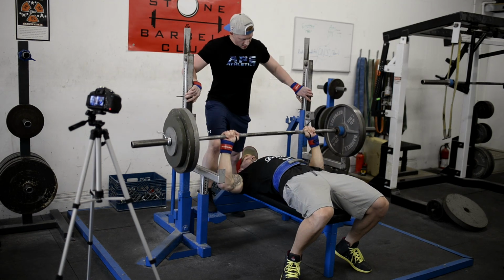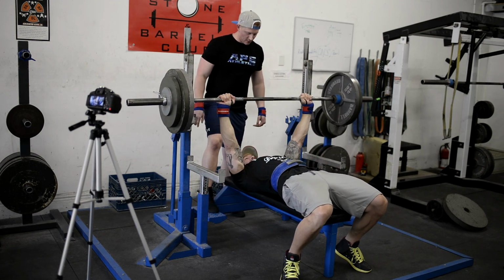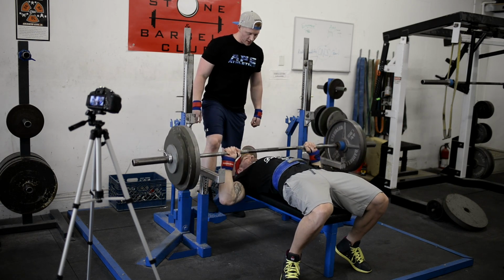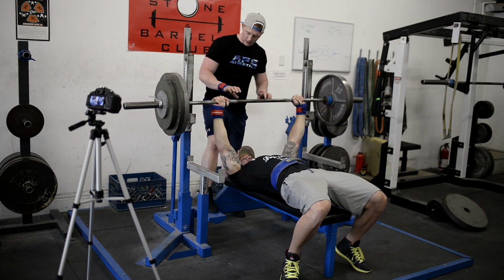But when I look at the programming, I really have to realize that doing basically 12 reps at 90% of your one rep max, things probably shouldn't be easy necessarily. So I think I'm okay with that.